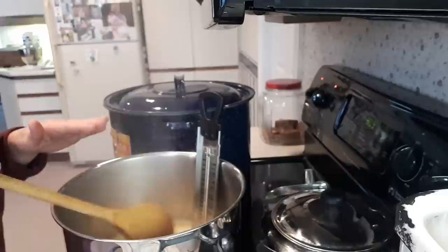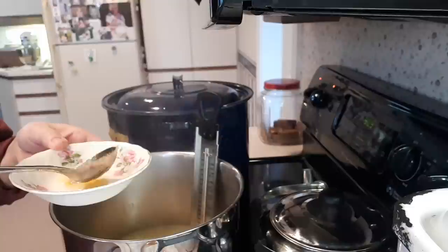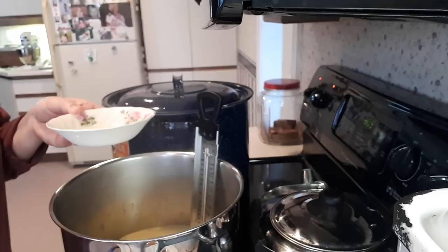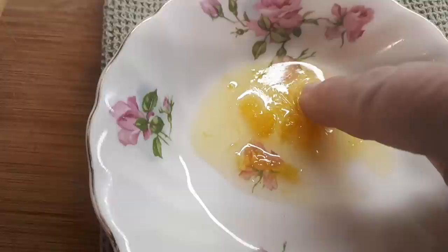And we are going to get the little dish from the freezer to see if it has gelled yet. So I'm going to add a little bit of the marmalade to a dish from the freezer. I'm going to pop it back in there for a couple seconds. Okay, let's just test this here. Use your finger and you can see it's wrinkling. So the gel stage has been reached.